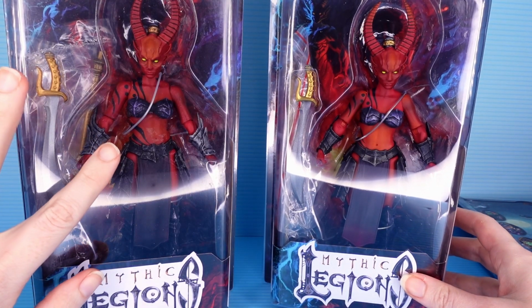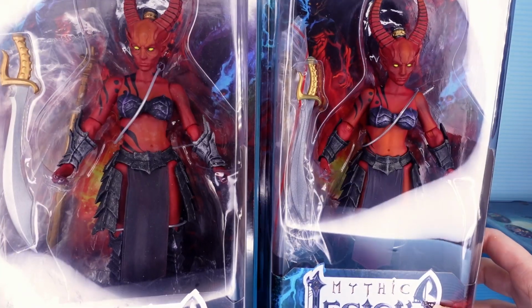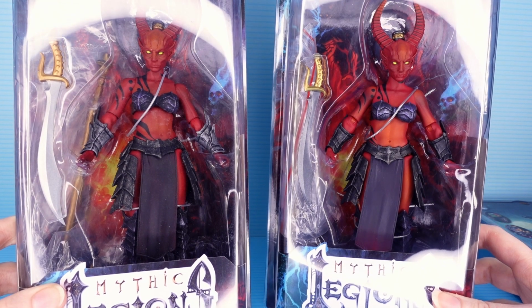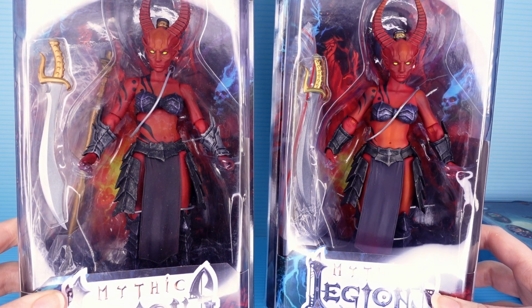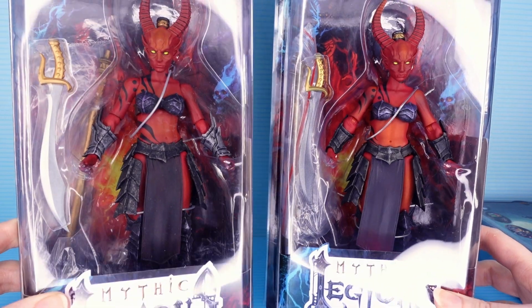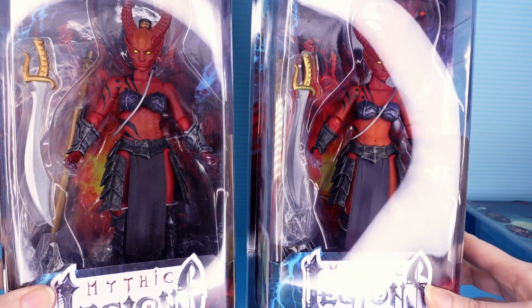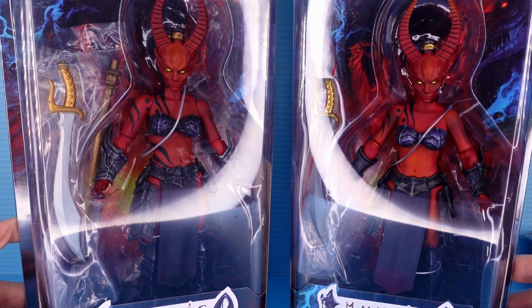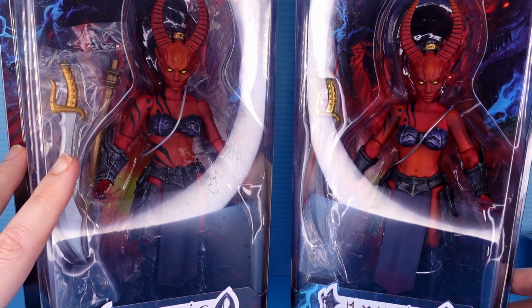Yep, see, we've got her right here. This is the original version. This is the reissue. It is interesting though, there's some definite differences. The old one is a lot more weathered. The colors are a bit more dull. Definitely more weathering on her chest plate for sure. The sword looks lighter and larger on the original one. The decos are placed differently.